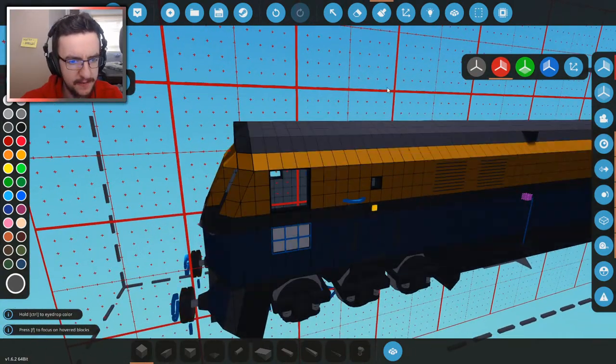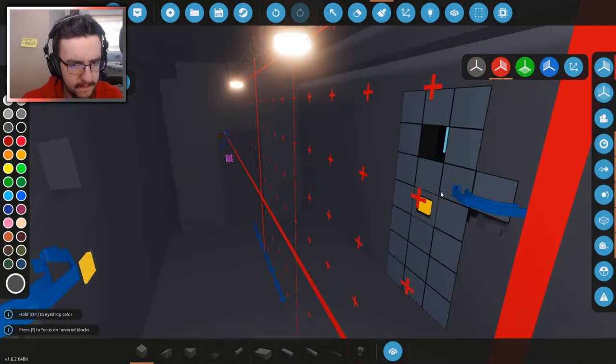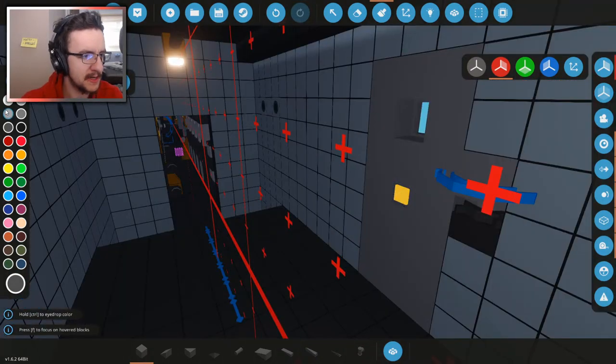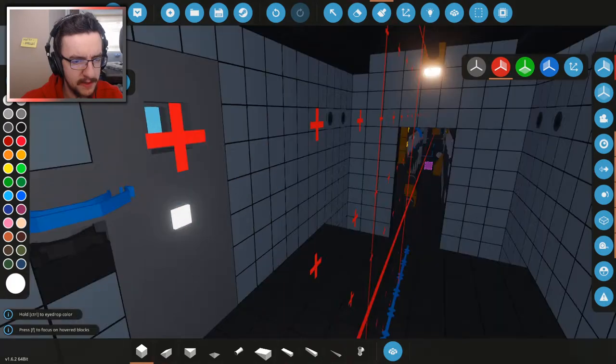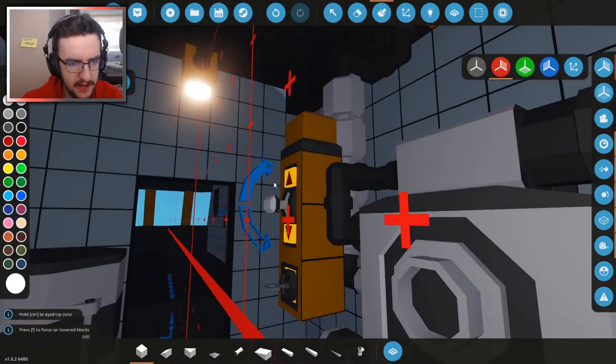The pivot is still yellow. We need the button to change color too. I think we'll just have it white. We'll have white buttons. There we go. That seems fine. I have white ones here as well. There we go. And these guys too.